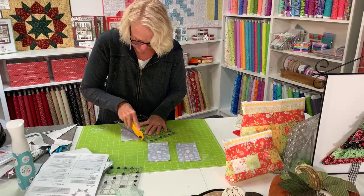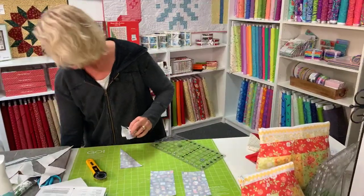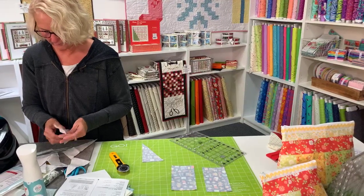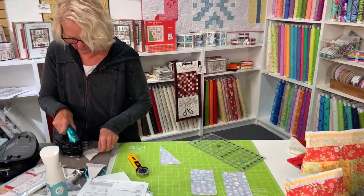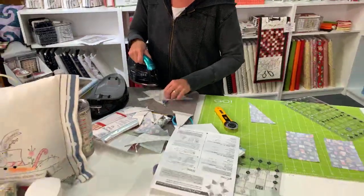Because this will create a right and a left side of this. I'm just going to do a quick press, and then we can lay it out and you'll see how it goes. This one I'm pressing towards the dark side. Just move all my little scrappies out of the way. And this one I will press towards the dark side.